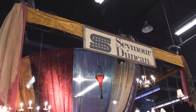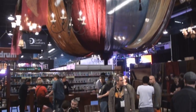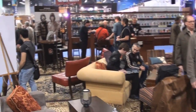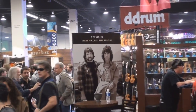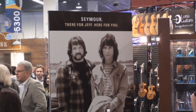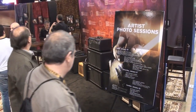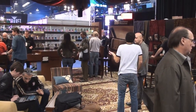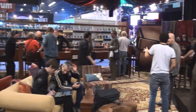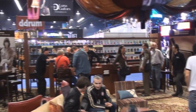Alright, not that you can really, I mean, they're pickups, but hey, it's Seymour Duncan, and they have a cool booth, right? Check it out, got like couches and tables and stuff. Pictures of Seymour Duncan with Jeff Beck. Looks like they're going to do some demos a little later. We got Boots and Collins coming in tomorrow. Alright. And then also Bruce Kulick, Kiss and Grand Funk Railroad. Hey, you gotta love that. Doing some photo sessions.